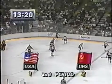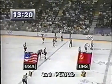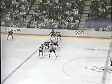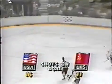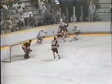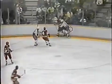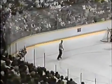United States and the Soviet Union meeting in the Olympics for the first time since that night in 1980. He was an assistant in '84 when the U.S. finished 7th in Sarajevo. The United States has outshot the Soviet Union 16-11 through the first period and 7 minutes of the second. 13:05 to play in the second period.